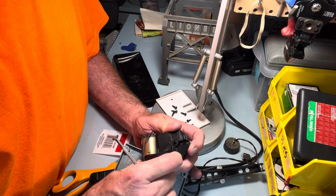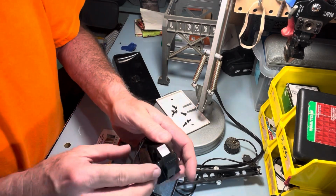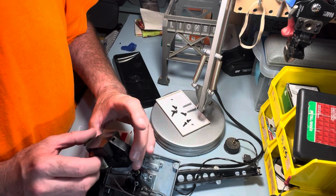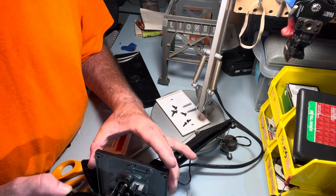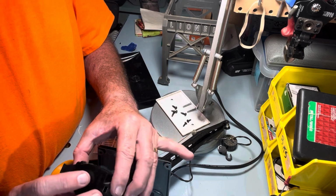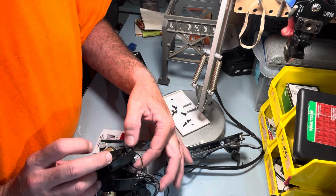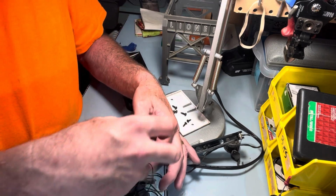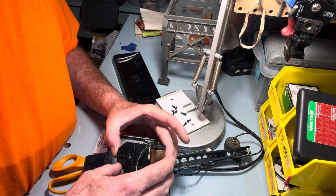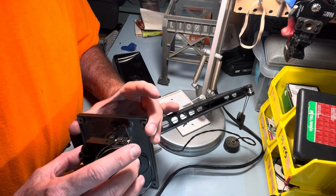I'm going to make sure that this all fits in just right. There we go. It's back in. So now we're going to take our unit, line it back up to where our screw holes are going to line up on the other side, which it goes this way, like so. I kind of got my wires a little tumbled around here. And then we have to line up our drive pin right here. Slide that back in. Make sure our screw holes line up.